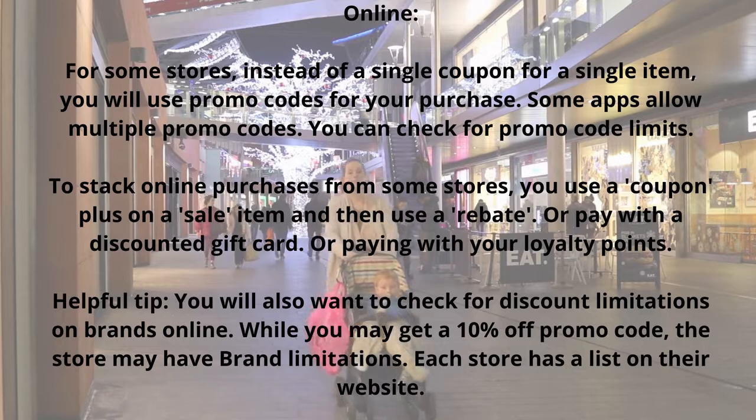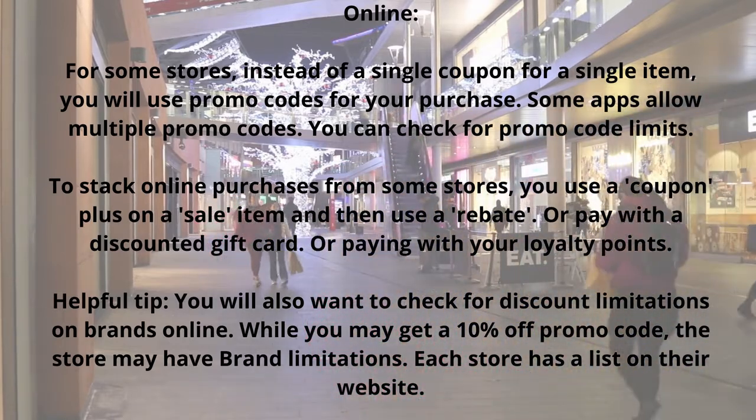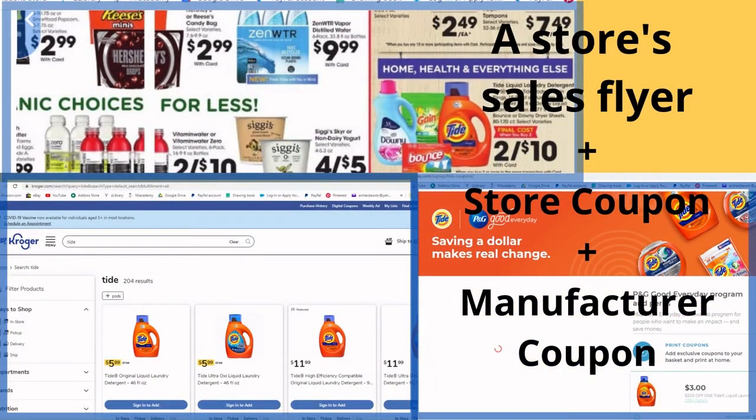You will also want to check for discount limitations on brands online. While you may get a 10% off promo code, the store may have brand limitations. Each store has a list on their website. Here, I have a store's sales flyer plus store coupon plus manufacturer coupon.